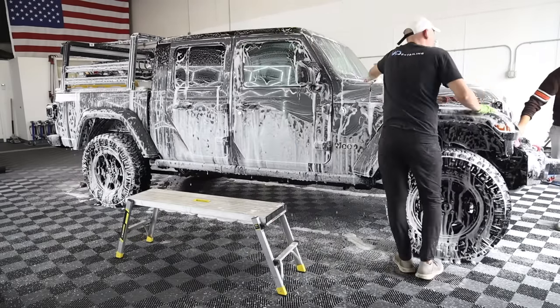So this Gladiator had about 8,000 miles on it, and being that the owner takes it off-road a lot and takes it with him camping, we figured the best course of action was to take all the iron out of the clear coat and get all of the contaminants out, and then we'd go ahead and wax it for him.